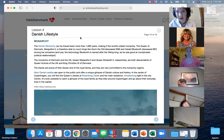The monarchs of Denmark and the UK, Queen Margrethe II and Queen Elizabeth II respectively, are both descendants of Queen Victoria of the UK and King Christian the IX of Denmark. The Danes are proud of their queen and the royal family, and they are very committed to the monarchy. Most Danish castles are open to the public and offer a unique glimpse of Danish culture and history. In the center of Copenhagen, you will find the Queen's Jewels at Rosenborg Castle and her main residence, Amalienborg. It's even possible to catch a glimpse of the royal family as they bike around Copenhagen and go about their everyday lives in the capital.